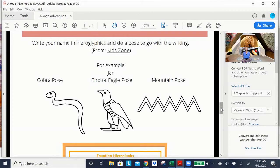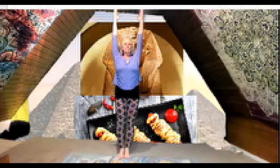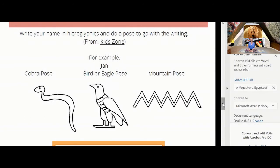And then you can practice the pose. So for my name, we could do cobra pose. And then we could do eagle pose. We practiced that today. And then we could finish with mountain pose. So there you guys go. There's a fun activity for your afternoon. I hope you'll check it out.